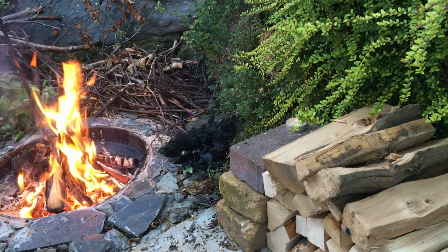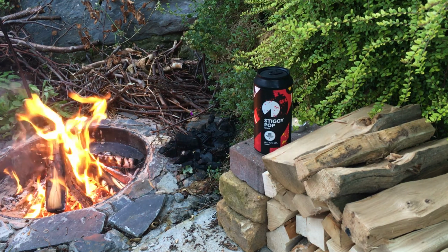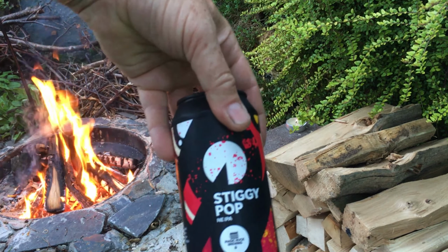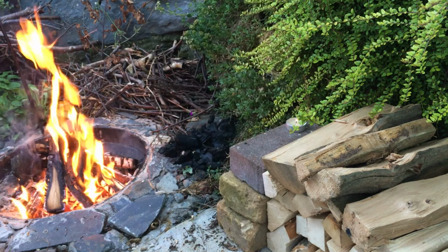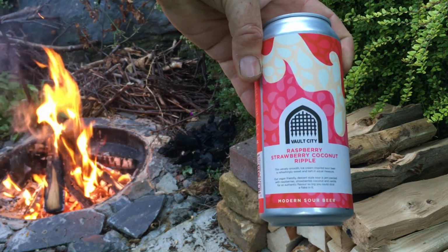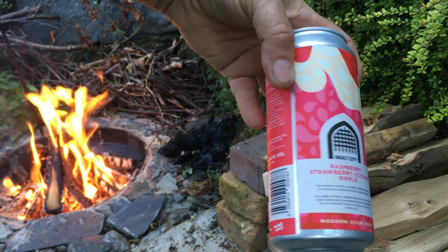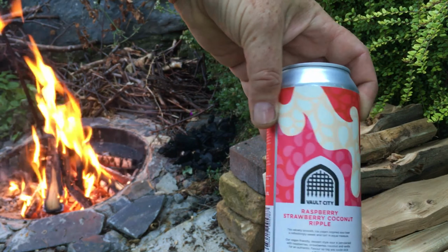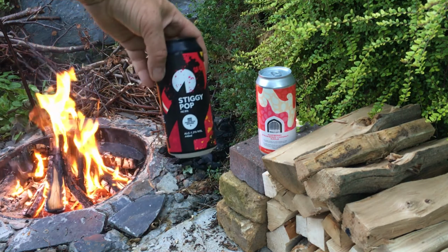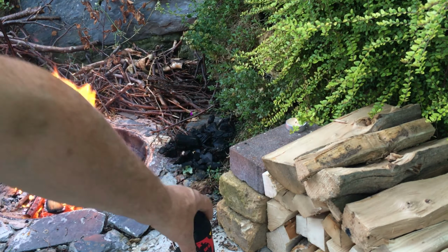Right, tonight's entertainment. Stiggy Pop New England IPA. I've not tried this one before. It's 7.3%. And the other one, Vault City Raspberry Ripple, oh, Raspberry Strawberry Coconut Ripple, looks rather intriguing. 6%. So, I will go with the Stiggy Pop first, and we will have the Raspberry Strawberry Ripple for dessert.